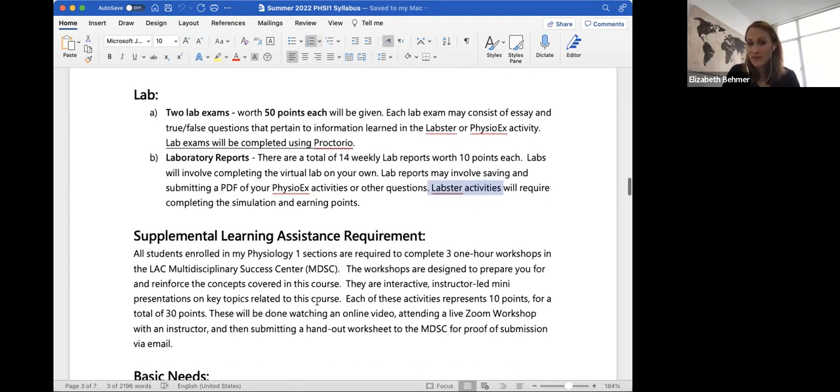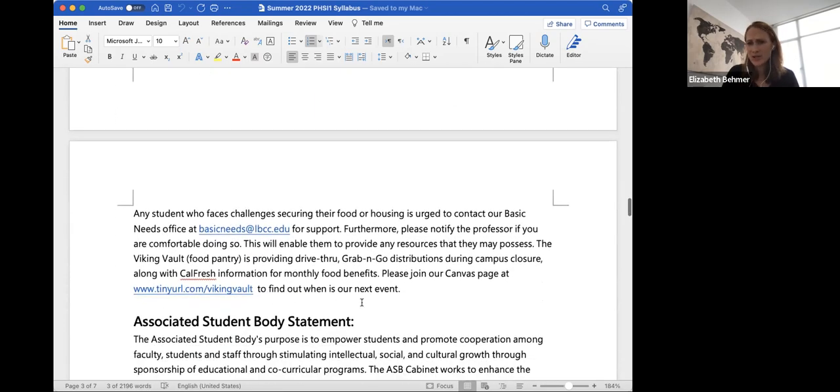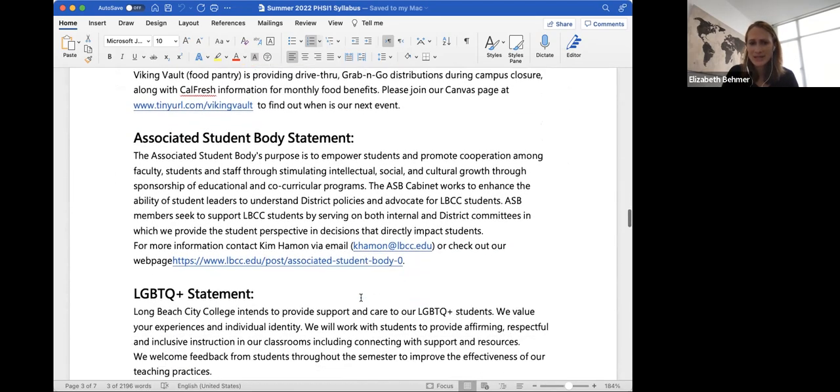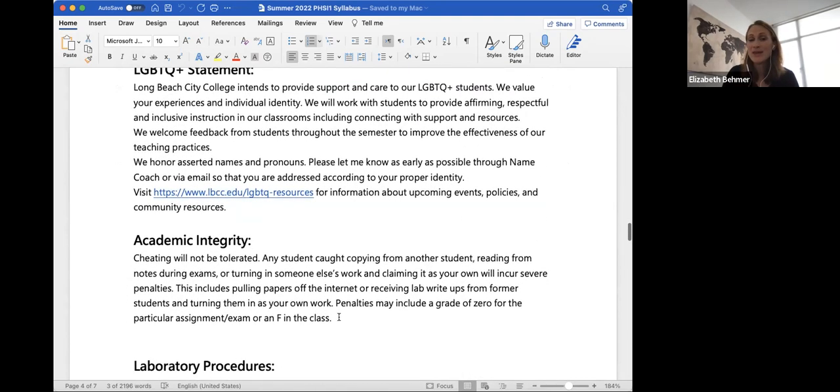Here is the workshop information that you can read through. Basic needs. Please read through this if you need anything. The student body statement, LGBTQ statement, academic integrity. The big thing here is cheating using Proctorio.